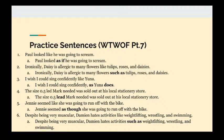So now moving on to practice sentences covering part 7. Number 1, Paul looked like he was going to scream. If we go back to looking at the differences between like and as if, we know that like cannot introduce a clause and it can only introduce a phrase. He was going to scream is a full sentence because it has a subject and a verb. So rather than saying like he was going to scream, we want to have as if because we're introducing a clause and not a phrase. So the full sentence would read, Paul looked as if he was going to scream.